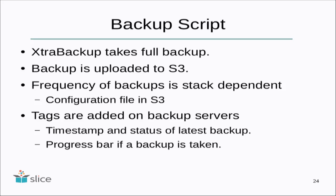And I told you earlier that we're using tags a lot to make it easier to know whether backups were successful or not, or whether a backup is running or not. We're adding tags to the backup server. So we have a tag to display the timestamp and the status of the latest backup.